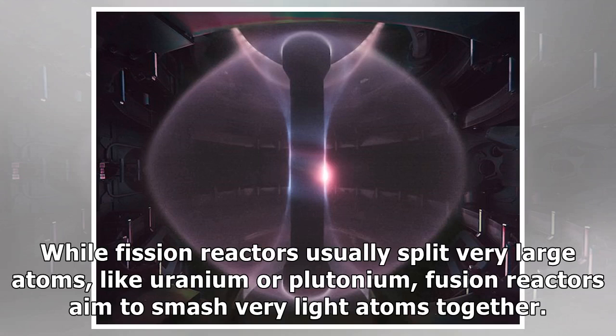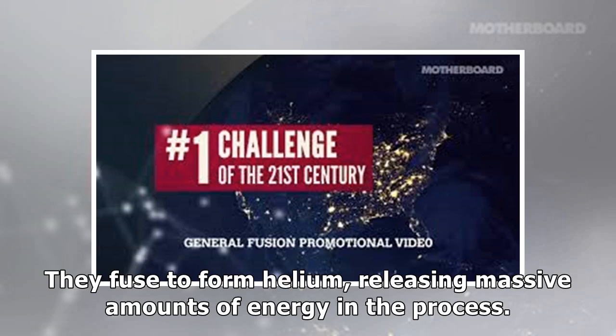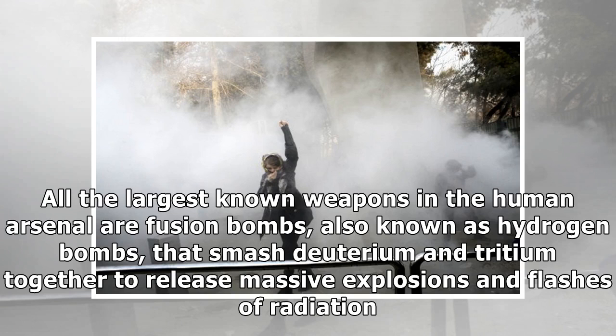While fission reactors usually split very large atoms, like uranium or plutonium, fusion reactors aim to smash very light atoms together. Typically, those nuclei are heavy isotopes of hydrogen, such as deuterium and tritium, meaning they have extra neutrons. They fuse to form helium, releasing massive amounts of energy in the process. All the largest known weapons in the human arsenal are fusion bombs, also known as hydrogen bombs, that smash deuterium and tritium together to release massive explosions and flashes of radiation.